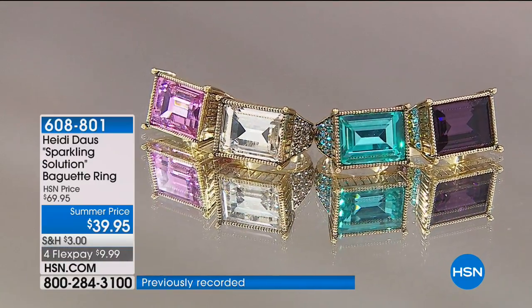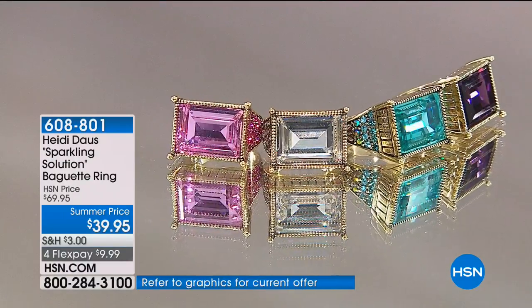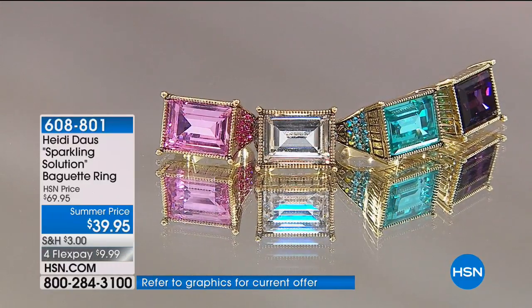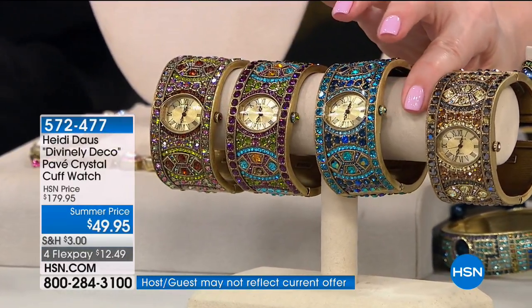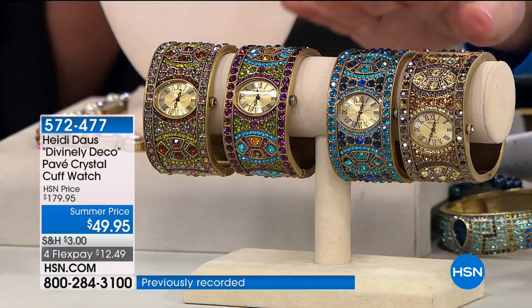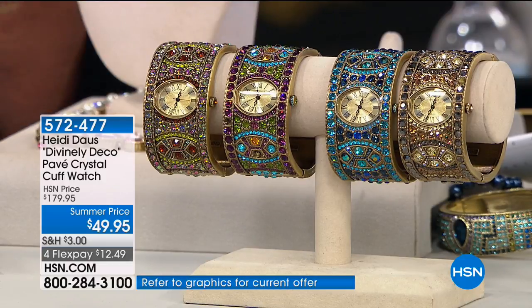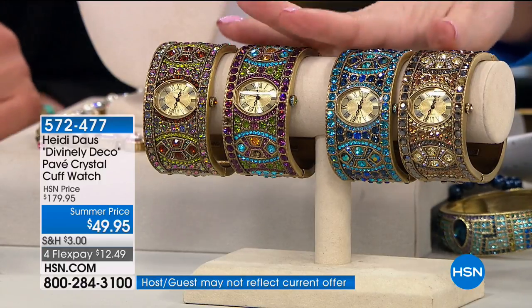Okay, on the way, we are going to give you practicality, functionality in a timepiece, but oh, is it beautiful at the same time? And it's our very best buy ever that we've done on this beautiful watch. So we did this originally. Now the HSN price was $179. We took $130 off that price. I'm going to repeat that because you're like, she didn't mean to say that. Yeah, I did. We sold this at $179. We're doing it for $49.95 and under $13 on your charge card.